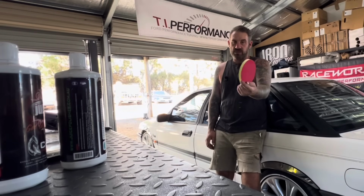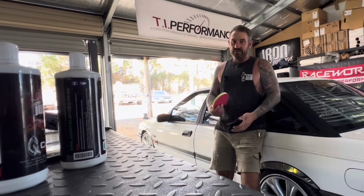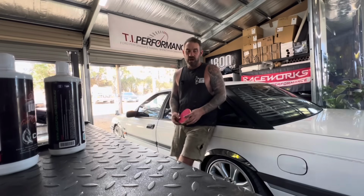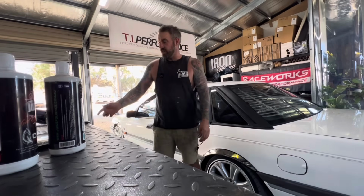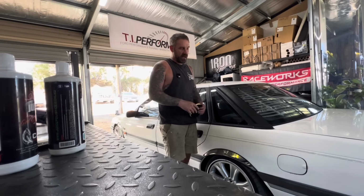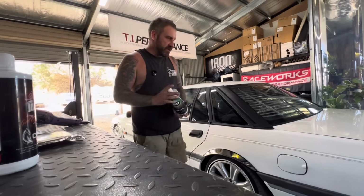Now, I am not brand specific, but what I will tell you is do not go to Autobarn or something like that, because they're going to jab you. You want to go to a paint supply place or buy something online. You can pick these pads up for somewhere in the teens or maybe in the low 20s. That's what you need to be paying for one of these pads. We're going to get this all set up, start cleaning this up, see how it comes, and then with any luck, we'll be hitting it with some polish.